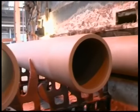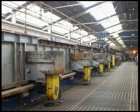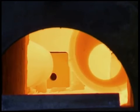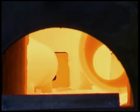The pipes in this factory are fired in a tunnel kiln where the temperature is raised progressively to 1100 degrees. During firing, vitrification takes place. This is the process which gives the pipes their high density and impervious surface.